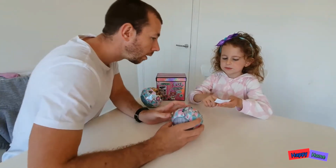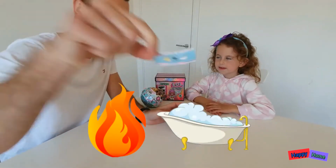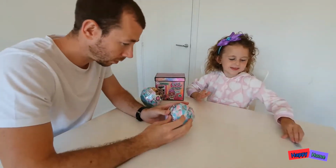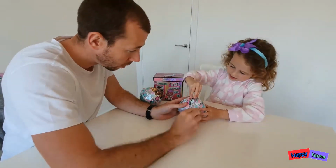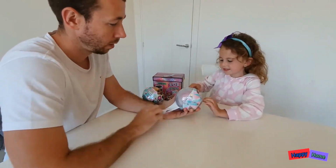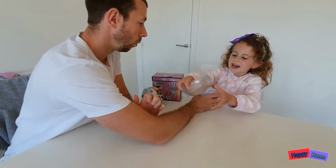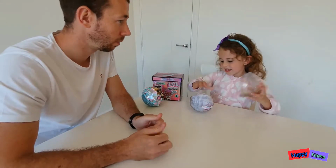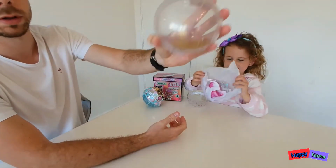Okay. So the fire is inside the fire bar. Fire bar. One. Rip this bit, is it? Yeah. Can I do it? Yeah. Glitter! Ooh, glitter! Nice. That's cool. Well, that's a cool ball. There's glitter in that ball.